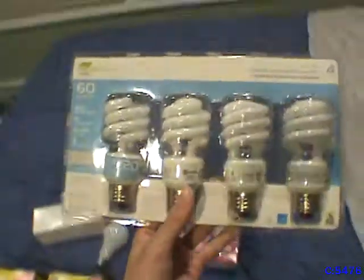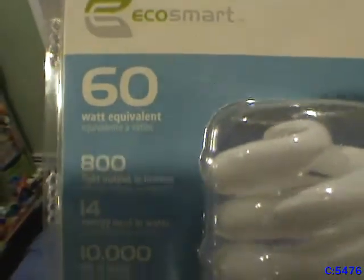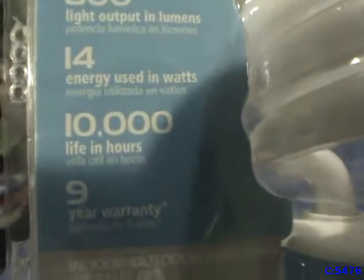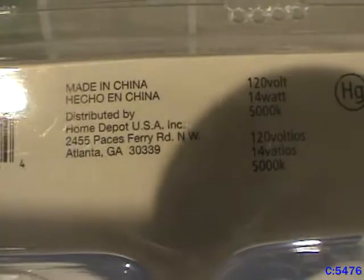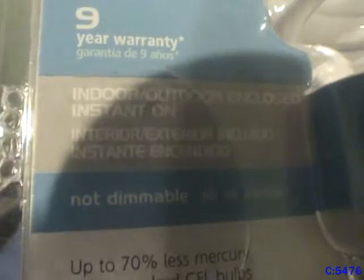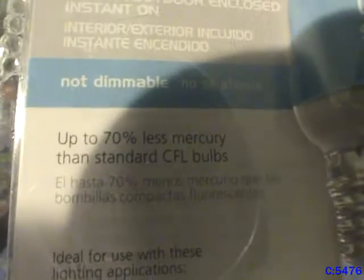And there's also another pack of CFLs. These are from EcoSmart, 60-watt equivalent, 800 lumen output at 14 watts, 10,000 hour life, and a 9-year warranty. Daylight. They're daylight. As you can see, they are 5,000 Kelvin, so these use a cooler color temperature. They're not dimmable, but they are instant on. So, yeah, up to 70% less mercury than standard CFL bulbs, I guess at the time.